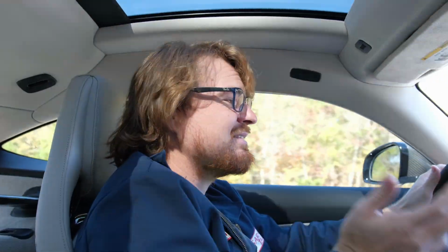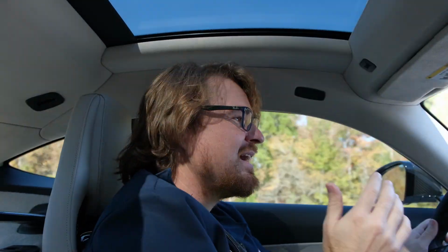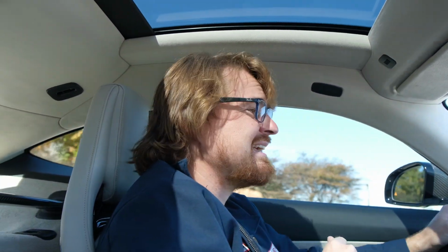But yeah, this thing is so much fun. I cannot get over just the visceral sound and feeling of this twin turbo V8 under the hood. The acceleration, 0 to 60 in 3.6 seconds. And I actually feel like that is probably being a little conservative on the numbers, because this GT C has 550 horsepower and 502 pound-feet of torque in a very lightweight, for what it is, Grand Tourer.